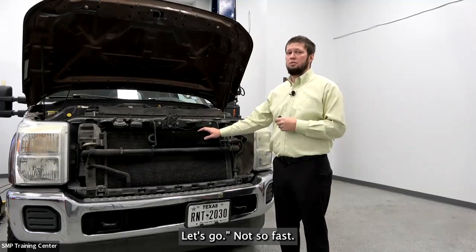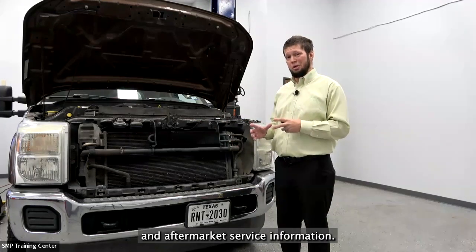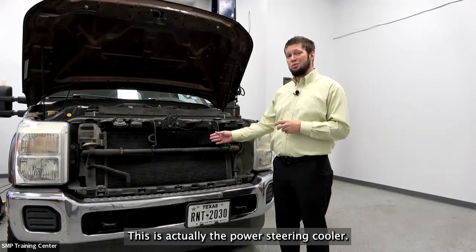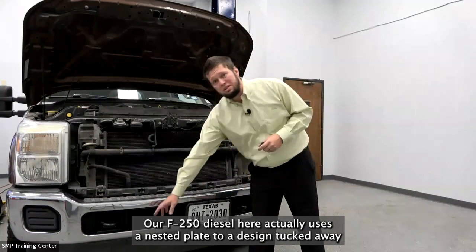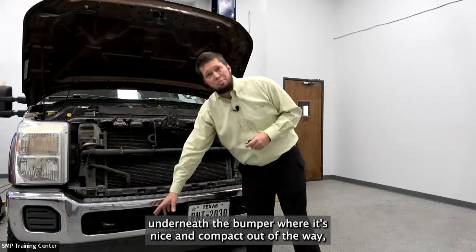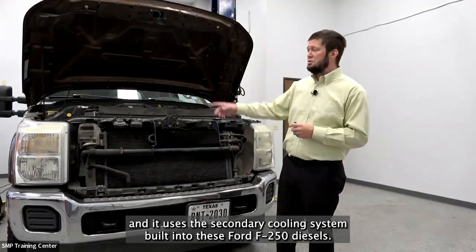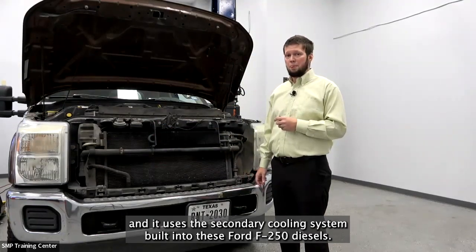Not so fast. This is why it's always critical to look at OE service and aftermarket service information. This is actually the power steering cooler. Our F250 diesel here actually uses a nested plate cooler design tucked away underneath the bumper, where it's nice and compact, out of the way, and it uses the secondary cooling system built into these Ford F250 diesels.